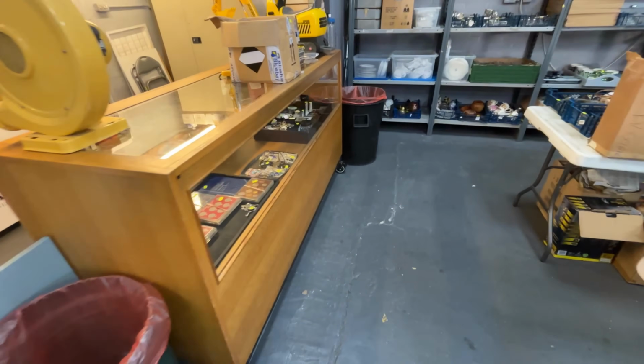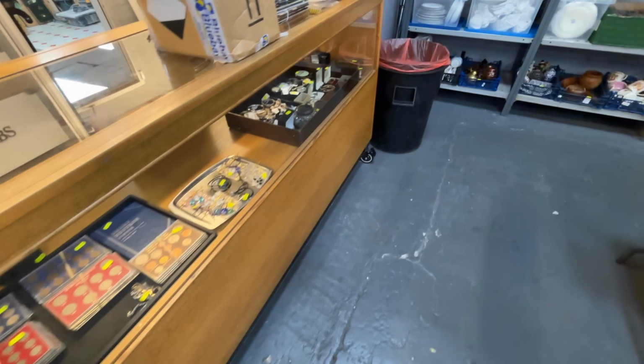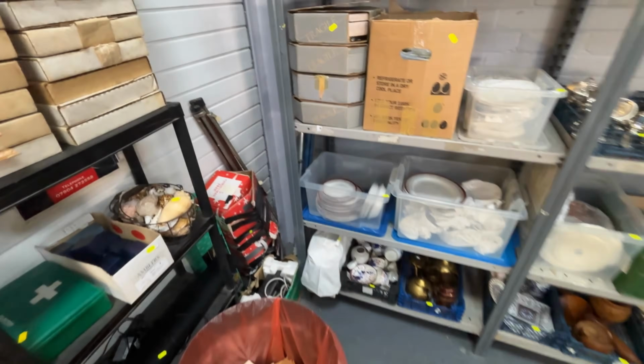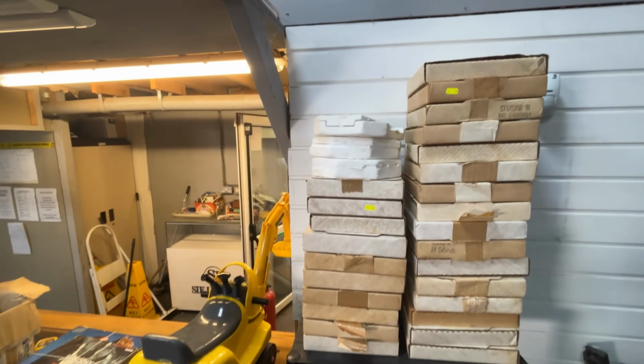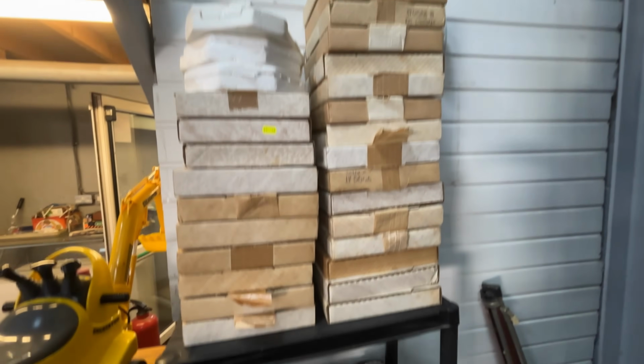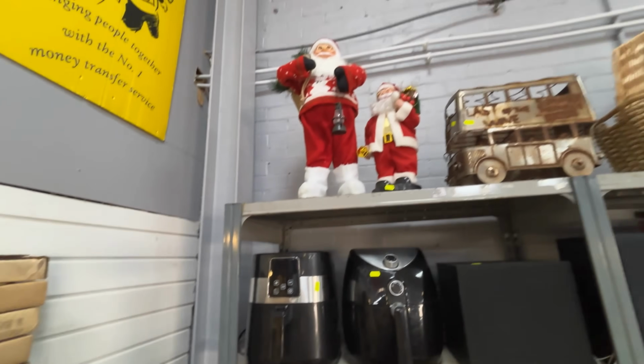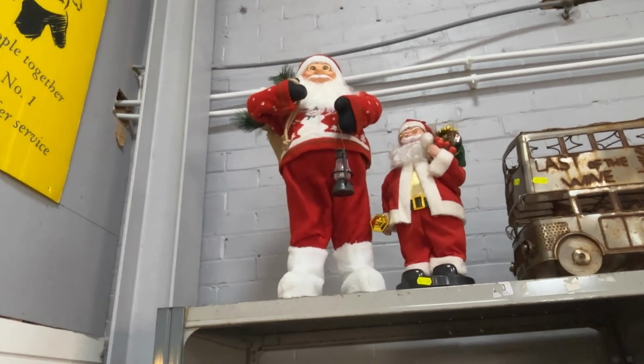The cabinet there has got a few bits in it, but that's hardly anything to what we've got for the cabinet. But I'm going to do a separate video for you for that for tomorrow. We've got collector's plates up here. Big piles of them, first aid kits, loads of shells as well, Christmas trimmings. And then up here, we've got Father Christmas up there. Let me just pull that in a bit.